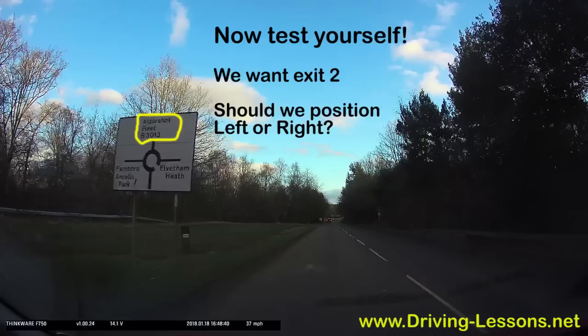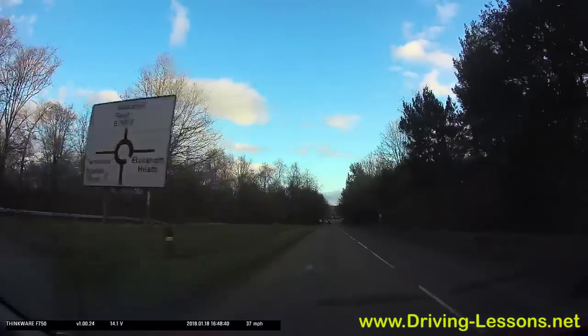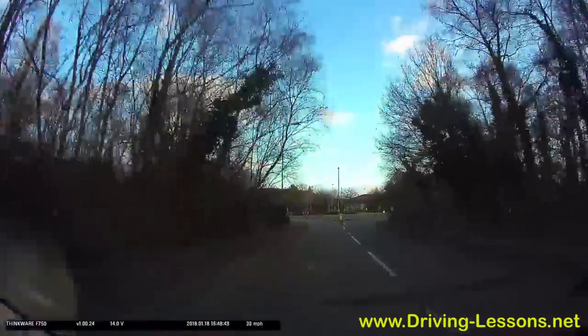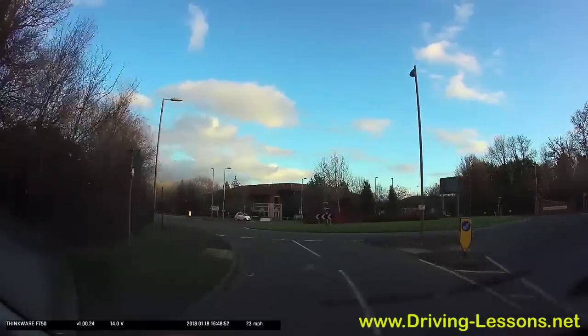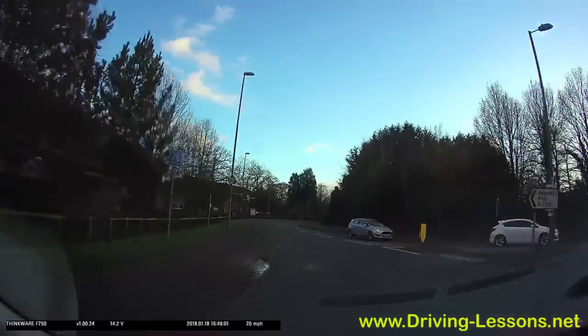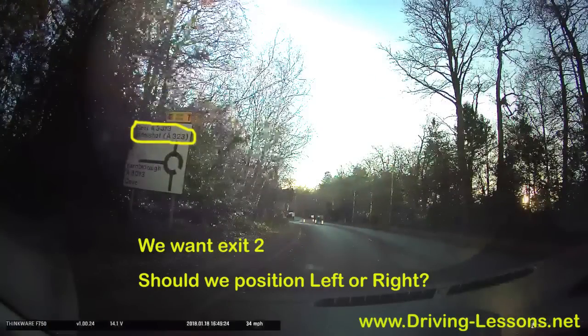Now test your understanding. To take exit 2 on this roundabout, should we position left or right? Are there any road markings which might change your decision? How about this one? We want exit 2. Is it the last exit? Are we turning right?